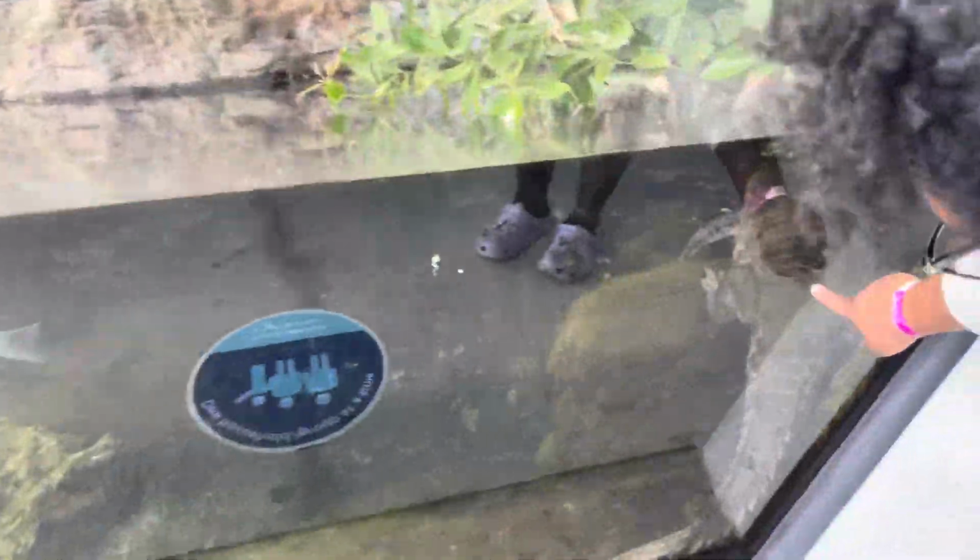A who? Oh, there is a gator in there. Alligator. And the gator doesn't eat the fish either? I guess not. He probably does. Look at these owls. There's Mr. Gator right there. Just chilling.